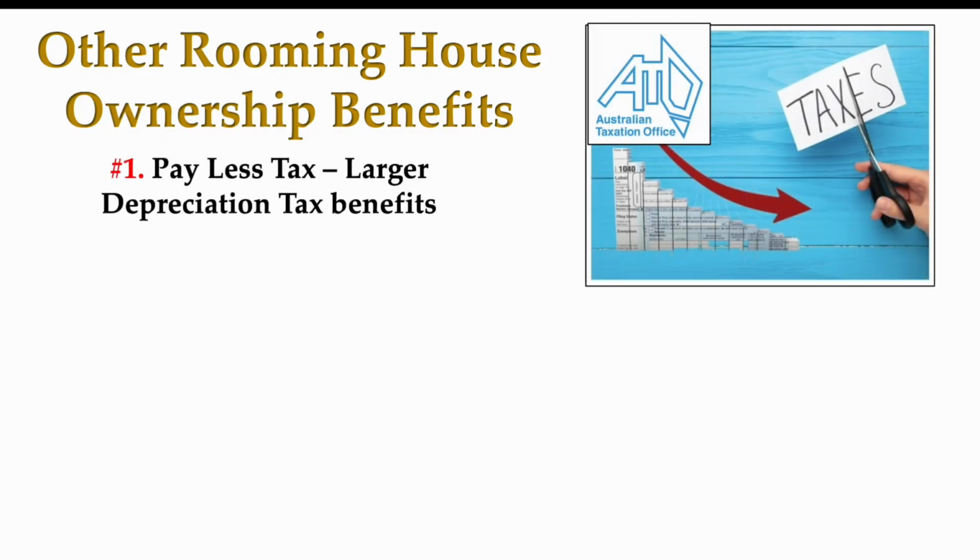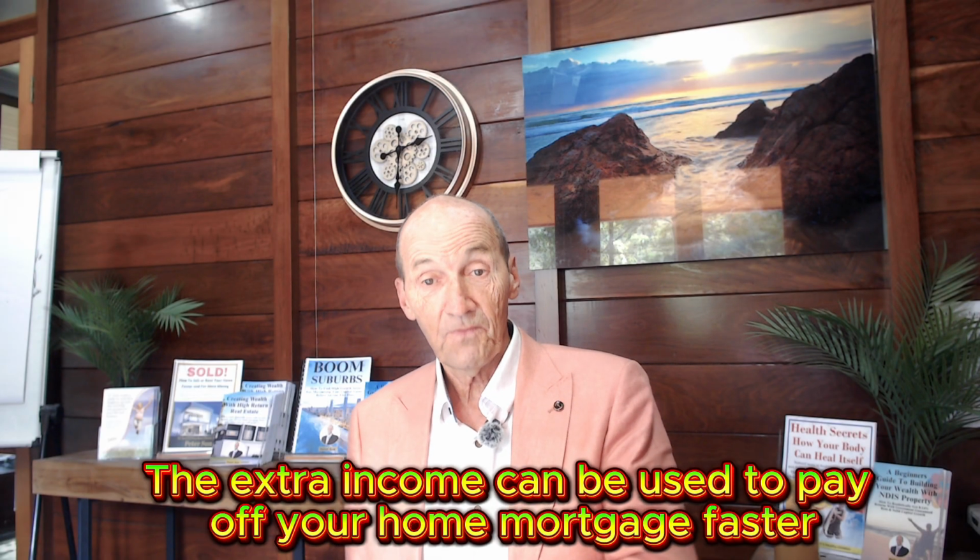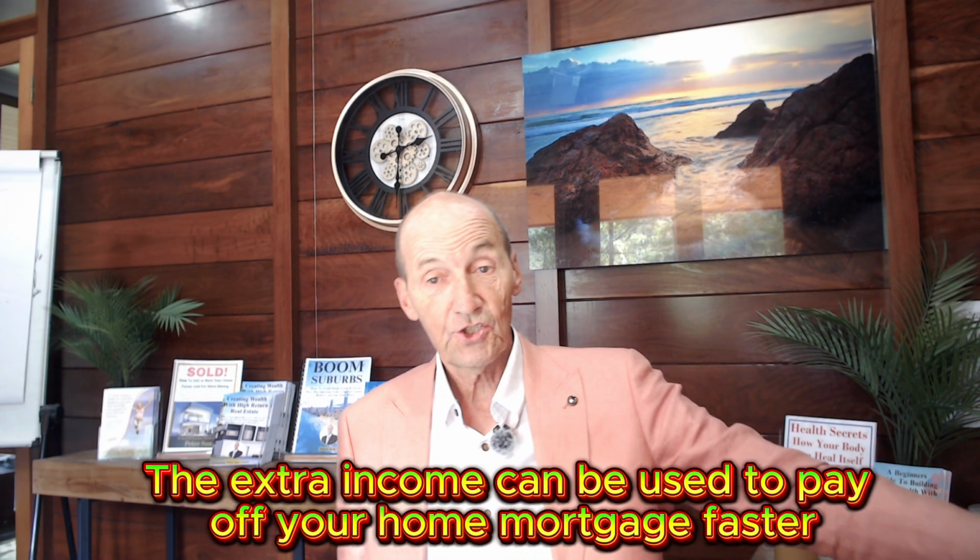Other rooming house ownership benefits are you're paying less tax, much larger tax depreciation benefits because of all the fittings and the kitchenettes and so on. You can pay off your non-tax deductible home mortgages faster. If you're buying it outside of your super fund, you can throw the income against your home mortgage.